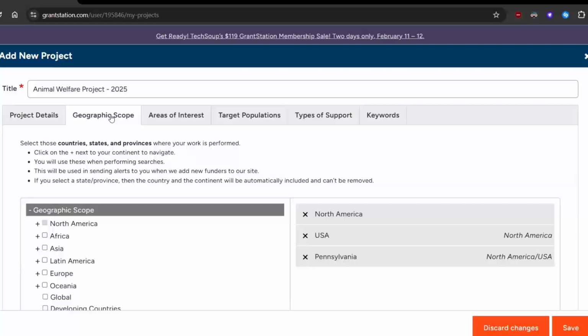And since we're working within and throughout Pennsylvania in our scenario, and to make sure we receive custom alerts based on our project information, we have to select North America, USA, and of course, Pennsylvania as well. If we skip this step, we will not receive any custom email announcements. So keep that in mind.